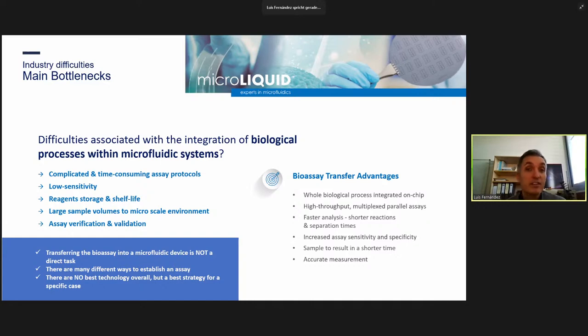If you do that, the advantages of microfluidics, as I mentioned before, are really big. Starting with, you will be able to perform all the biological processes integrated in a single step without the need of specific technicians to perform the different processes. Due to the reduction in size, it will allow you to deliver high throughputs and multiplex parallel assays, and to perform the complete assay in a much faster way.